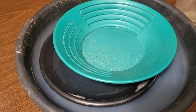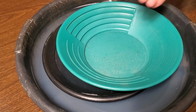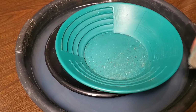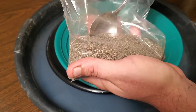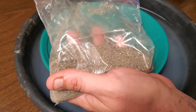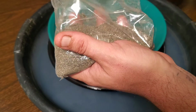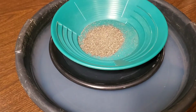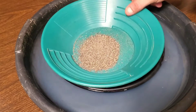All right, y'all ready to pan? And I'm gonna show everybody just how tough this stuff can be. I'm gonna take two soup spoons, and just watch the amount of gold that'll be in these two soup spoons. One, two, not much, huh? Wait till y'all see this. You're gonna love this. Here we go.